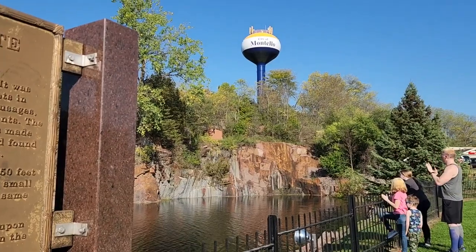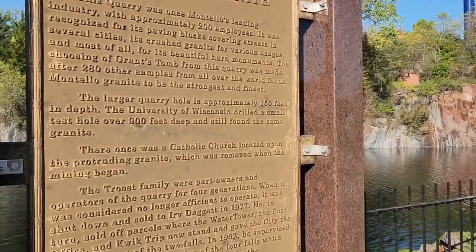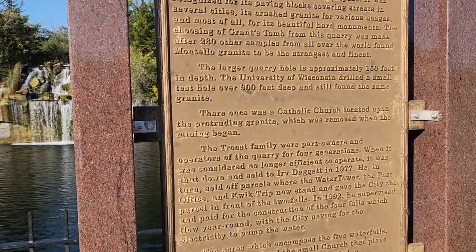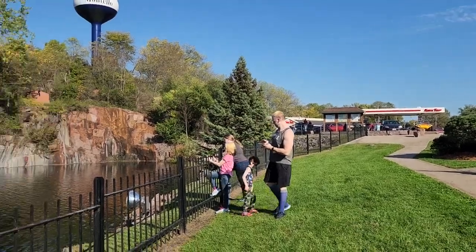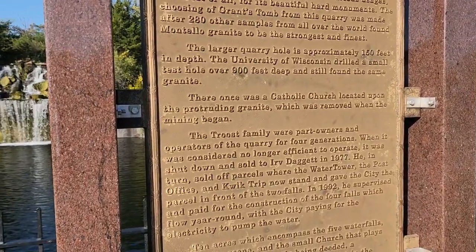When it was considered no longer efficient to operate, it was shut down and sold to Herb Daggett in 1977. He, in turn, sold off parcels where the water tower, the post office, and Quick Trip now stand, and gave the city the parcel in front of the two falls. In 1992, he supervised and paid for the construction of the four falls.